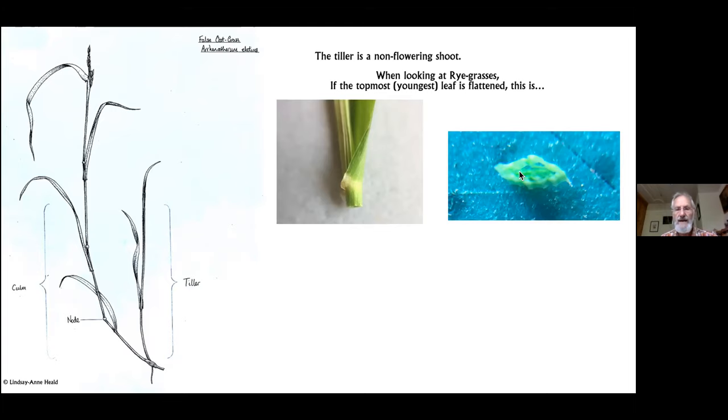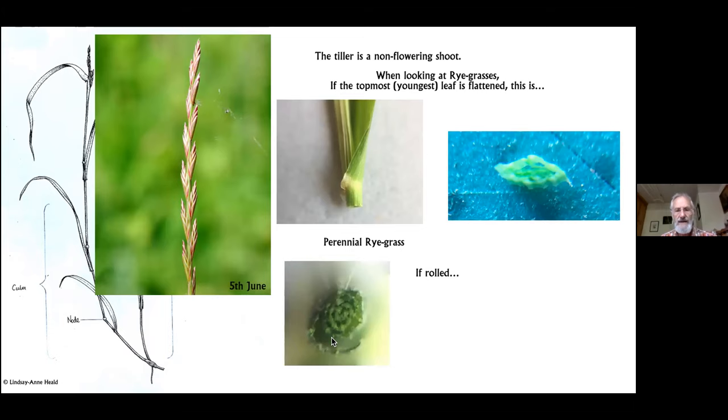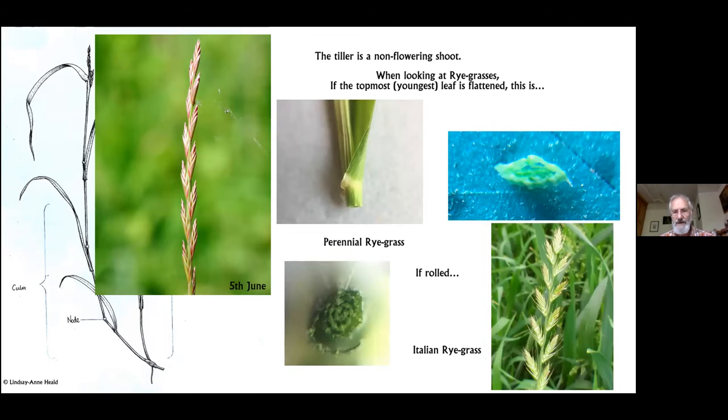Then you can distinguish perennial ryegrass from its rather lookalike species, which has a rolled leaf, and that's Italian ryegrass. It usually has awns as well, these little spikes, but this is a good way of distinguishing between the two: the flattened for perennial ryegrass, the rolled for Italian ryegrass.